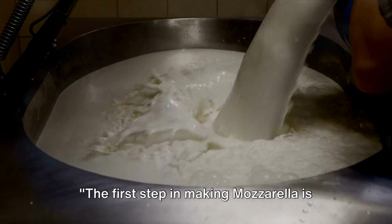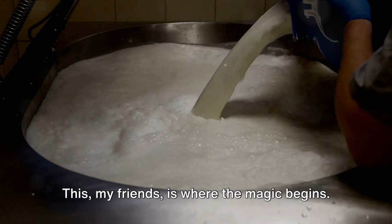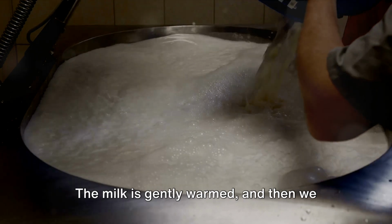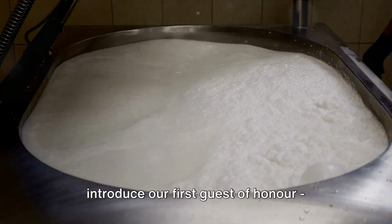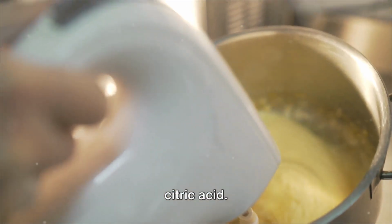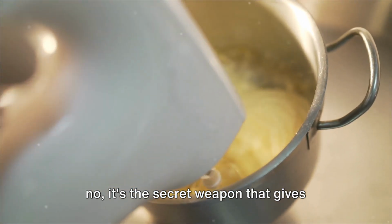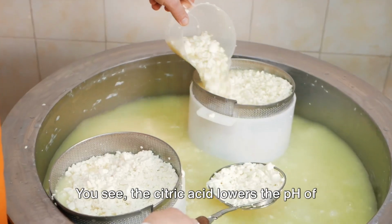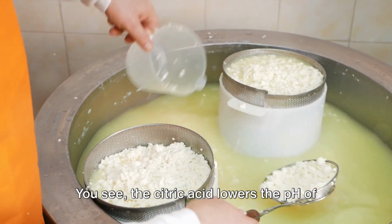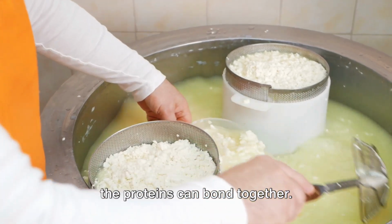The first step in making mozzarella is curdling the milk. This, my friends, is where the magic begins. The milk is gently warmed, and then we introduce our first guest of honor, citric acid. This isn't just your everyday acid, oh no. It's the secret weapon that gives mozzarella its distinct tangy flavor. You see, the citric acid lowers the pH of the milk, creating an environment where the proteins can bond together.